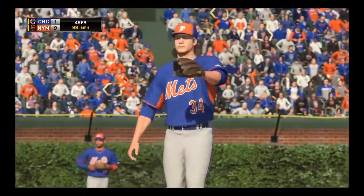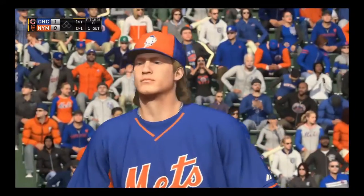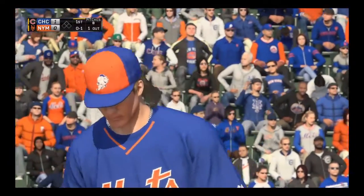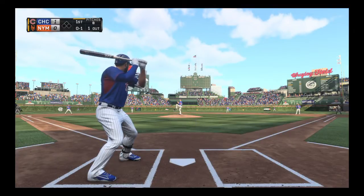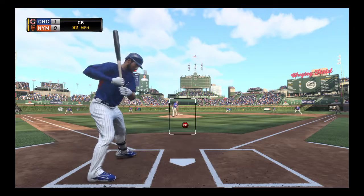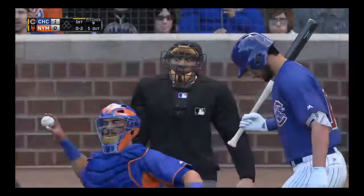A little tardy there. No balls and a strike. Already hitting 98 miles an hour here in the first inning. He's one of the hardest throwers that these guys will see all year long. Oh, my God. 0-2 now as a curveball drops in there for a strike.